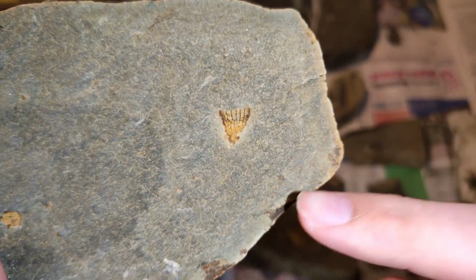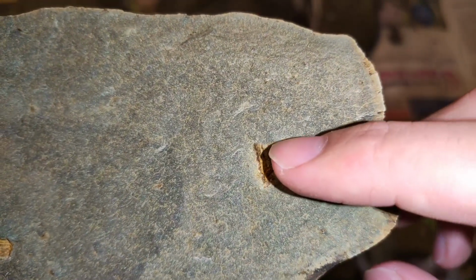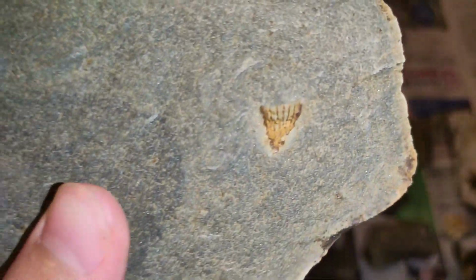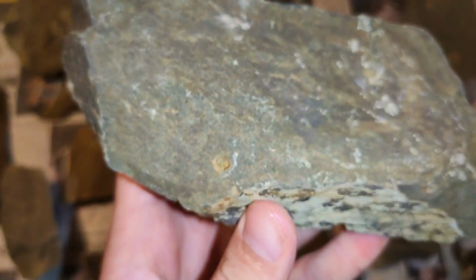Here's a coral, solitary coral. Nice one. So here's the cup and the septum of the solitary coral. Nice one. And my second coral is this one here.